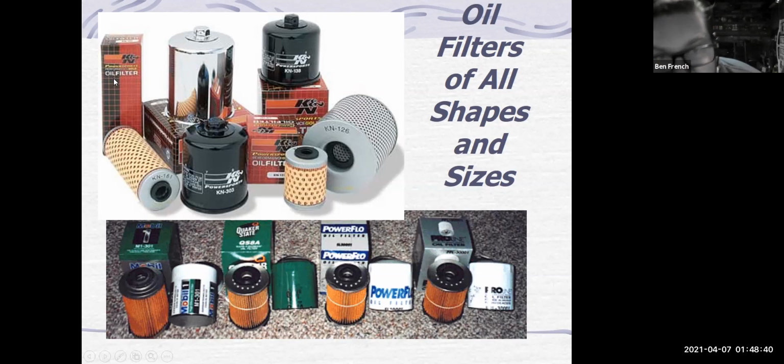So anyways, those K&N oil filters, those are really nice. I like this little socket cap on the end, nice metal shell on there.